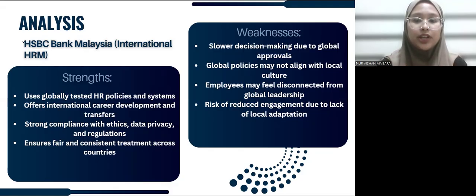And then HSBC is also very strict with ethics, privacy and regulation, which protects both the employee and the company. And then for weaknesses, because their decisions often go through regional or global offices, it can slow down processes like hiring or promotions, and also some global HR policies may not fit well with Malaysian work culture. For example, some employees may find it hard to adapt to flatter or global expectations. So this could lead to reduced engagement or a feeling of disconnection from leadership. Next, I will pass to the next presenter.